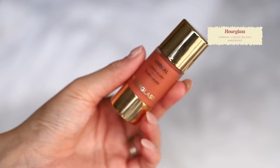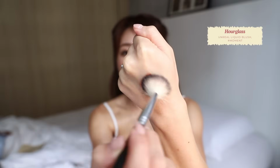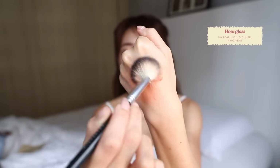You'll love to finish. Hourglass Unreal Liquid Blush. This liquid blush is just brilliant, okay? I mean, just when I thought that Rare Beauty created the best liquid blushes already, Hourglass really topped that, even though they were a bit late to the game, but it's worth it, okay? So it comes in a dropper style like this, and when you push it out, it has like an oil separation kind of thing. Can you see that it kind of separates?